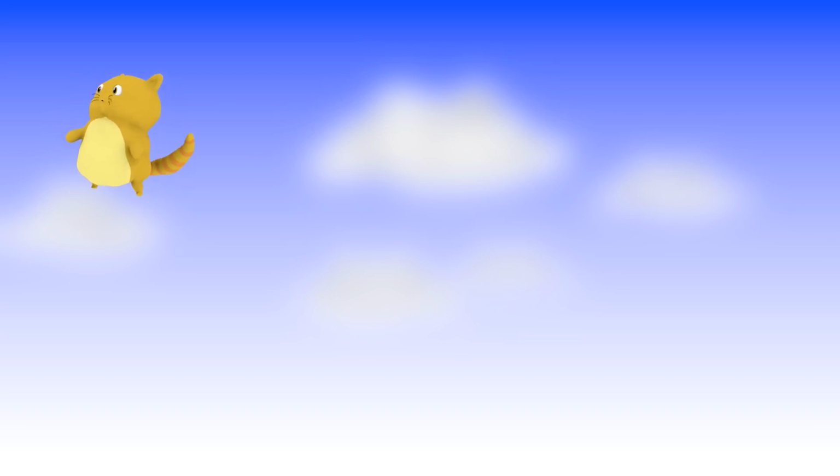I cannot wait. I saw an orange cat. He floated in the air. Yes, that's right. There is a cat floating in the air. 1. Number 1.